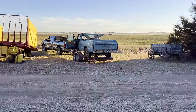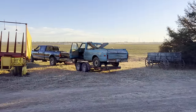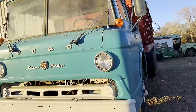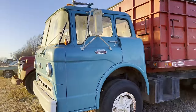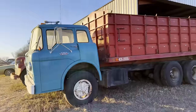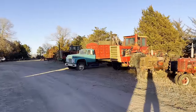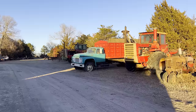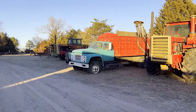That old GMC went a little bit higher than what I wanted to give, but a buddy of mine bought it, so that's all good. He's going to clean it up, get it running and driving, and resell it. I really wanted these old Super Duties. I thought they were super cool, but not for as much money as they went for. If it wasn't for me, they would have gone a lot cheaper. I bid them up quite a bit. I think he got that one for $1,800, and I think he got that one for $2,200 if I remember right. I probably should have bid a couple more times on this one here, but he was going to buy it no matter what, so why bid him up for no reason?